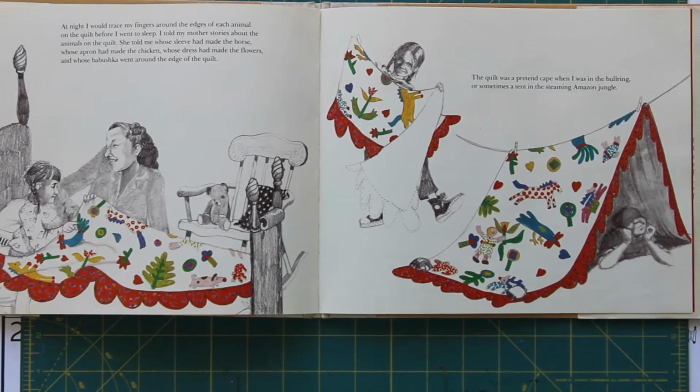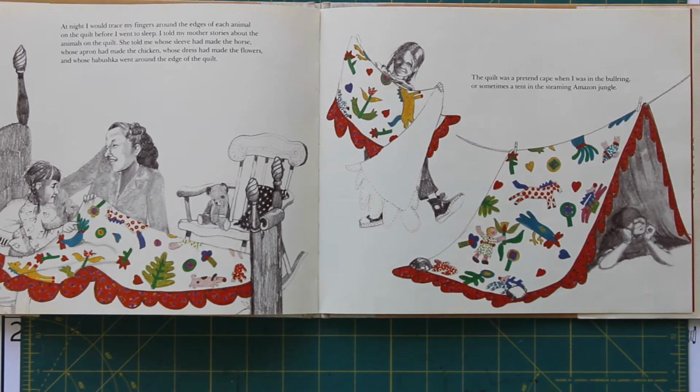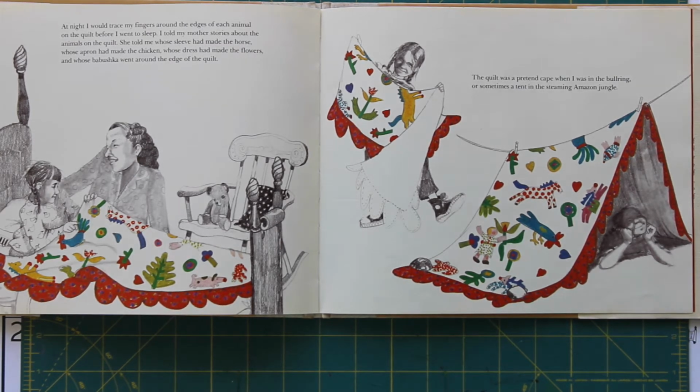At night, I would trace my fingers around the edges of each animal on the quilt before I went to sleep. I told my mother stories about the animals on the quilt. She told me whose sleeve had made the horse, whose apron had made the chicken, whose dress had made the flowers, and whose babushka went around the edge of the quilt. The quilt was a pretend cape when I was in the bull ring, or sometimes a tent in the steaming Amazon jungle.